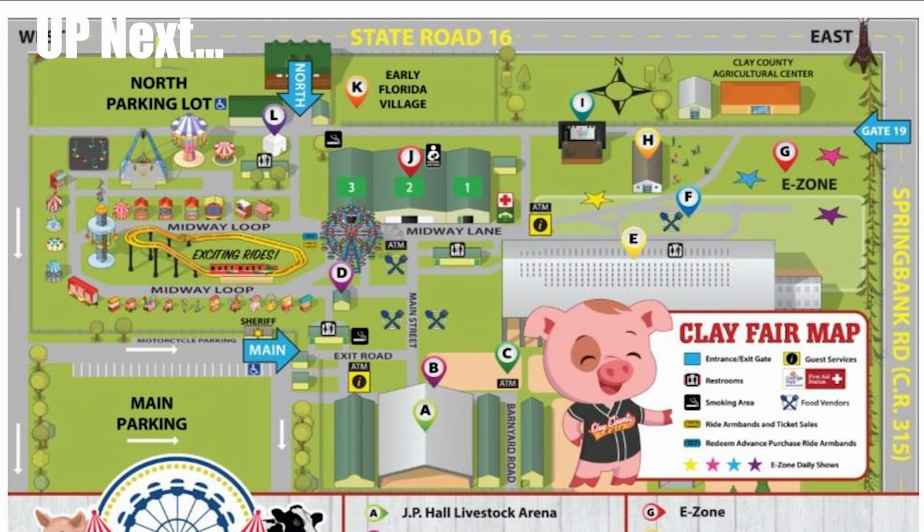Up next is Midway Loop on our VR vacation guide to the Clay County Fair. If you would like to skip ahead to any other section, please select that now.